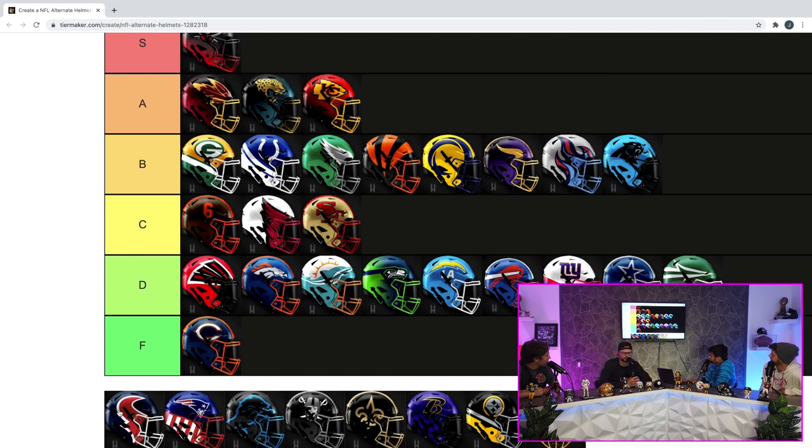I compared it to the Cardinals one, and the Cardinals one looks cooler though. Yeah, I agree. The Cardinals one, in my opinion, works because it flows with the point. Exactly. I don't know, it sort of does though.